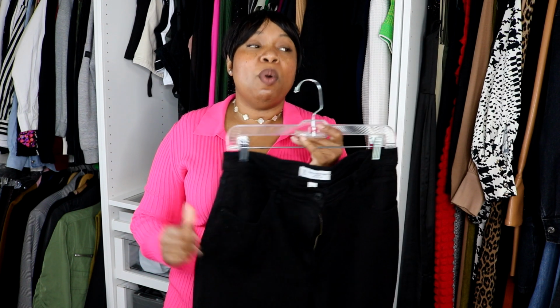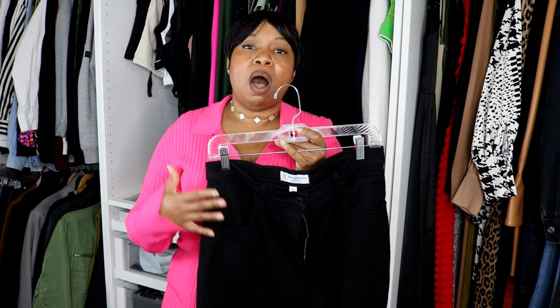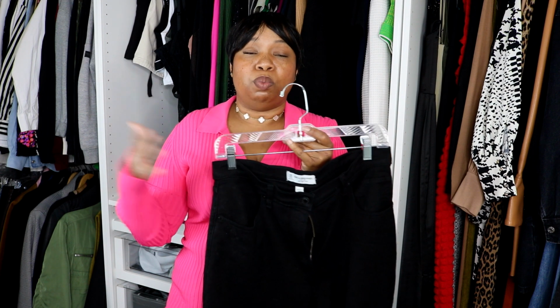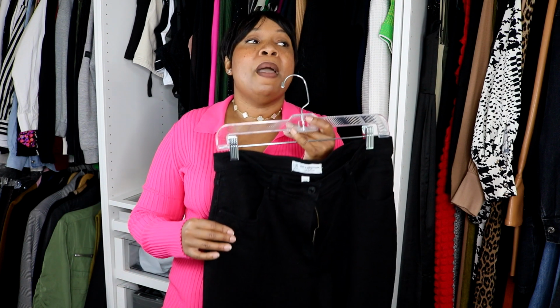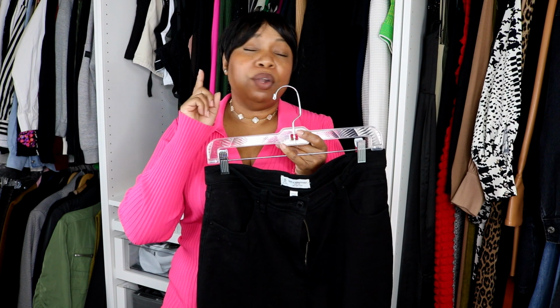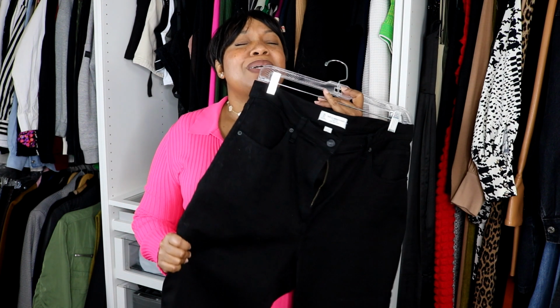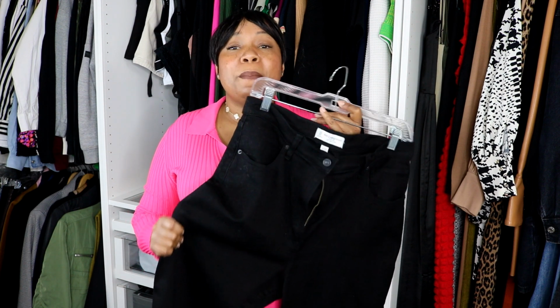They're super comfortable, and I find them to be the only ones that come in high-rise, mom or dad or whatever kind of shape you want. But it has at least 1% elastane. When you are a curvy girl, that little 1% goes a long way, okay? So if you're looking for some really good denim, Abercrombie is your place to go.